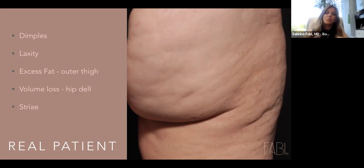And then something that happens in women is this volume loss along the outer aspect of the thigh. So you can see in her that it's almost starting to dip on the outside of the butt cheek. And this is what we call a hip dell. And this is very masculine, actually. So you'll see these very fit men, and they have this carved out concavity along the outer aspects of their butt. And this starts to happen to women as well. So it's not just the face in women that starts to look more masculine, it's also the butt cheek. And the last thing is stretch marks. And so stretch marks aren't cellulite, and this can easily be addressed by a laser.